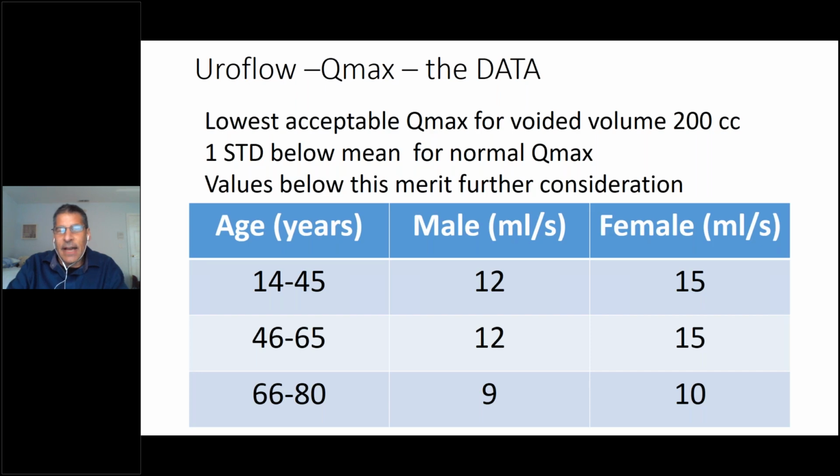14 to 45 in men, that's 12. Same thing if you're 46 to 65. So we're not seeing a big drop off in that age of 45 to 65. So anything above 12 is more than a standard deviation from below the mean. And then 66 to 80, 9 mils per second is where you hit that lower 16 percentile.